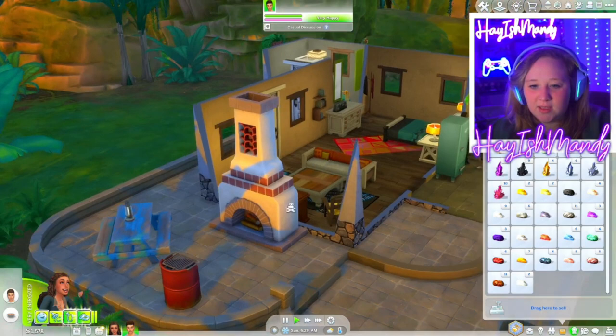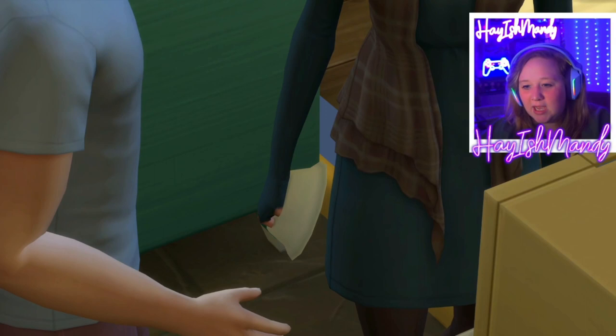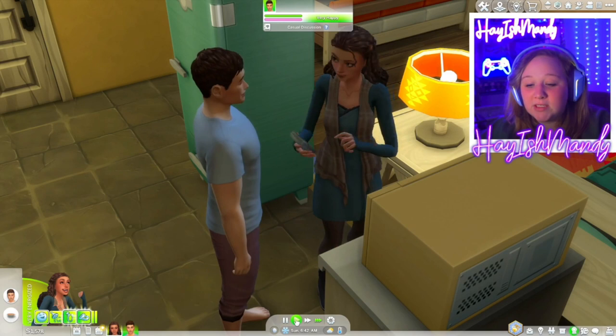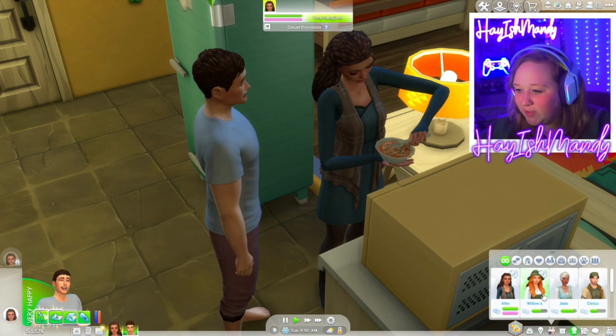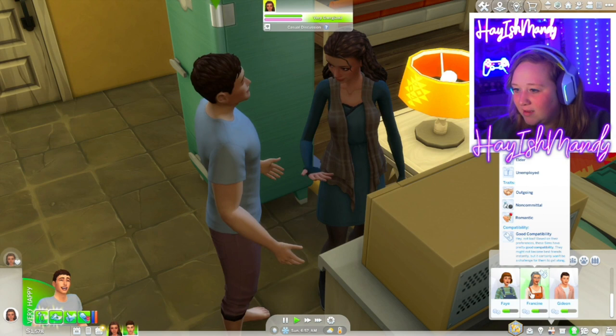Oh my gosh, I love the outdoor kitchen. It's so cute. You're gonna spill all of your cup of noodles. I don't think that's how you're supposed to do that. Jeb's voice is so low. I forget sometimes. Jeb, do you have family? You do have family. He has a brother named Gideon. Oh, hold on. Let me, yeah, Jeb has family.